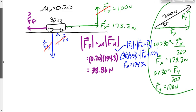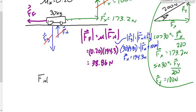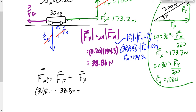Now we can start saying that whole F net is equal to the sum of the forces thing. We're going to say FF plus Fx. We're not going to account for Fy and Fg and Fn because they cancel, although we did need to use those values to find out what the normal force was to get friction. 30 times A equals, friction is negative 38.86. The x component was positive 173.2 newtons. And we're going to solve for acceleration. When we do, we end up getting 4.5 meters per second squared.